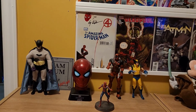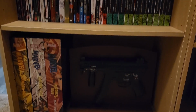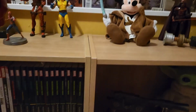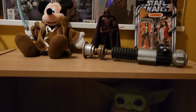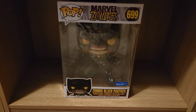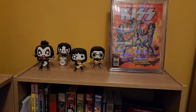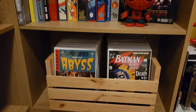I have a classic Batman figure, Deadpool's MP5K replica from the comics, some Folio Society collector's sets, Obi-Wan's lightsaber from episode 3, a Dr. Aphra figure, Grogu, Han Solo's blaster replica, this awesome Marvel Zombies pop of Black Panther, and I have some Kiss pops to go with my Marvel Super Special number 1, some more books. These are some loose comics that I just don't have room for on my wall.